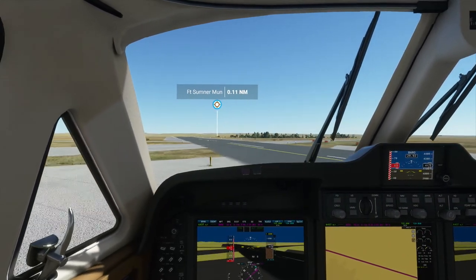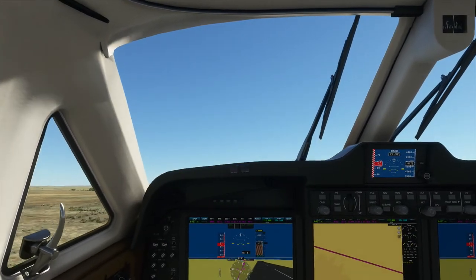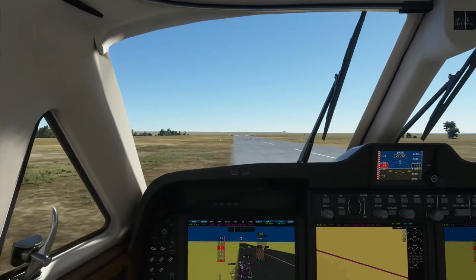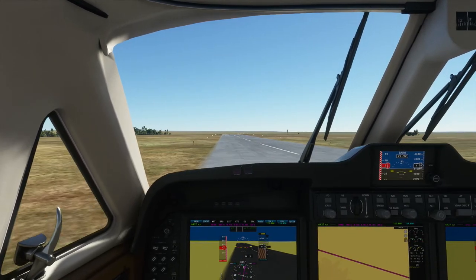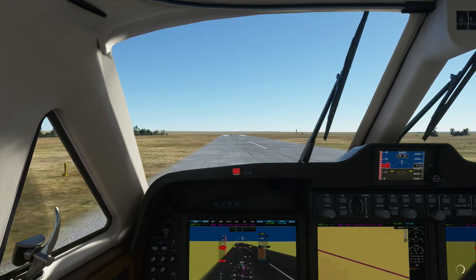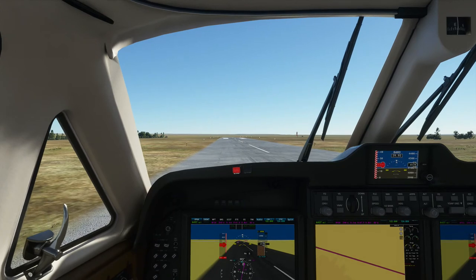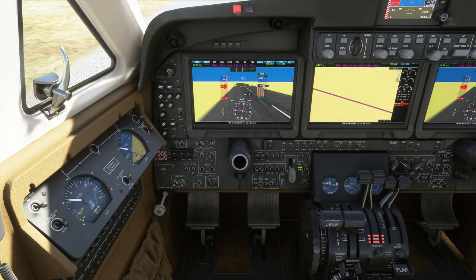KH317 contact ground on 122.8. Alright, it's a little fast to leave the runway. 122.8 KH317. Okay. Let's hit the parking brake. Alright, the engines sound like they're going at high speed, but I think maybe some of that is with the propeller pitch? I don't know.